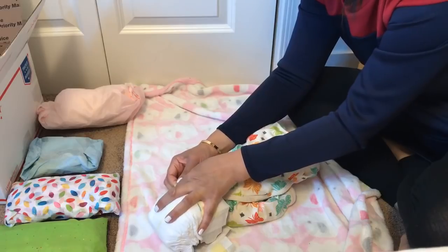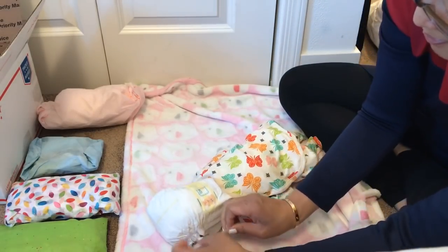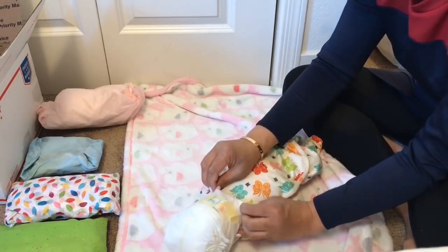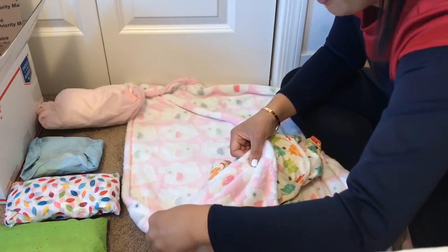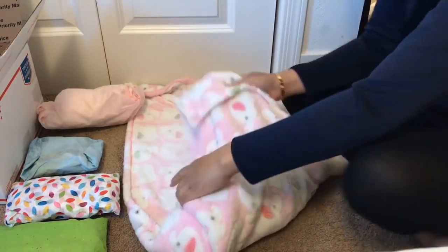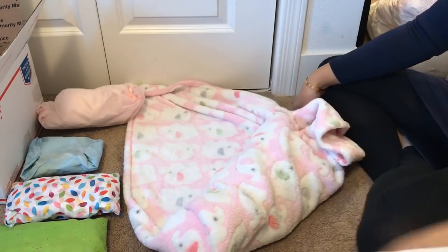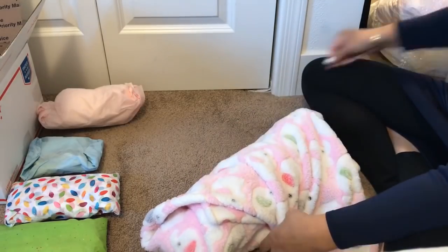It really is. Okay, so let me go ahead and just gently wrap this up. All right. Okay, so that'll protect her head. I'm going to go ahead and swaddle her up, and then I will bubble wrap her really well. She's just going within the US, thankfully.